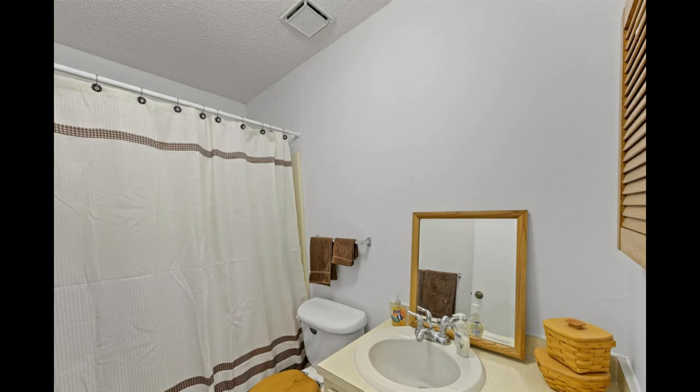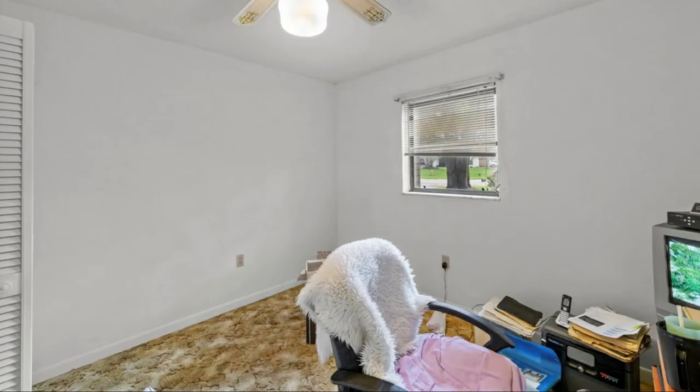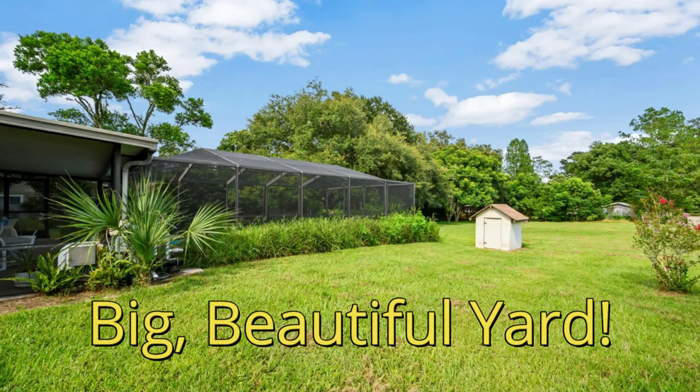The current owner is only the second owner of this home, and the first owner didn't live there but a month, so she is essentially the single owner of the home since it was built, and she added the pool. This home shows pride of ownership and has had meticulous care.